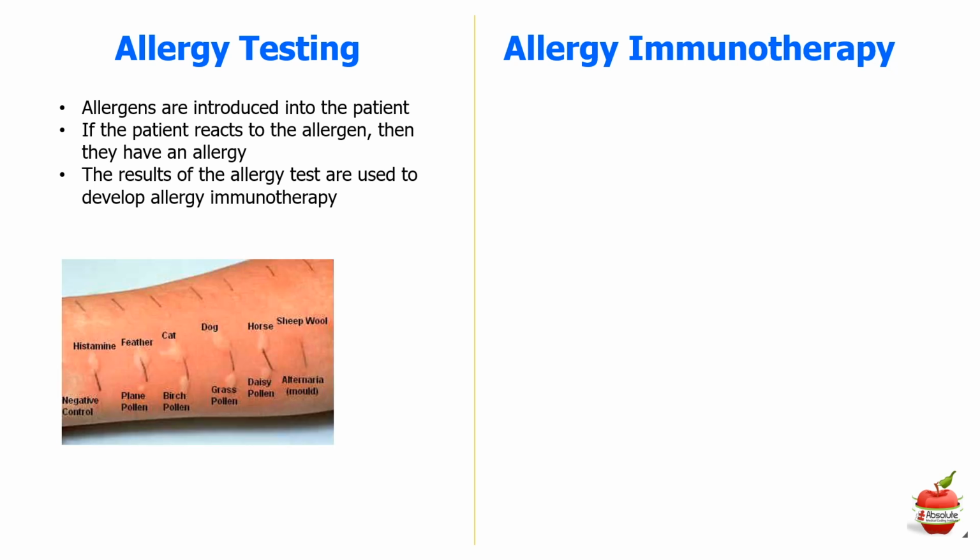But below you can see the skin prick test. The doctor introduces the following items into this arm. We're going to just review what's here. So histamine, feather, cat, dog, horse, sheep, wool were all introduced. As you can see, the patient reacted to histamine, feather, cat, dog, and horse, and is likely allergic to those things. Also, the patient is allergic to the following pollens: plane pollen, yes, plane, an airplane, birch, grass, daisy.